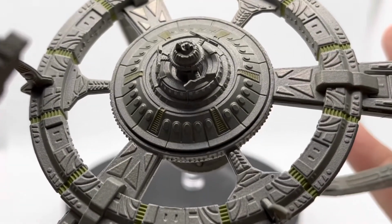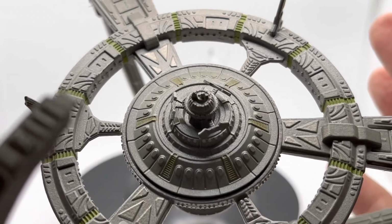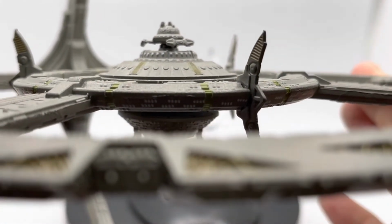And there is a lot. It's not just a replication of detailing all the way around. There are variations there, and I think that's really nice.